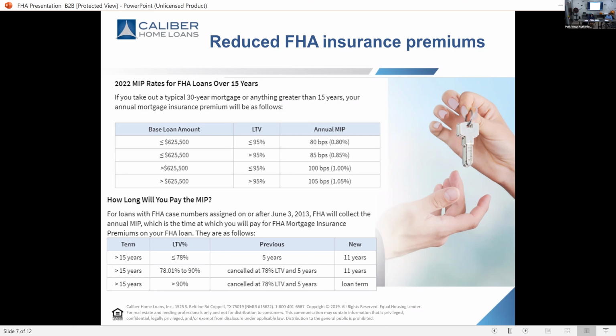Then we're gonna get into the insurance premiums, right? We talked about this a little bit before. In some instances, your monthly mortgage insurance is gonna be higher. It all depends on the situation and the customer. Every customer is different. So based on loan amounts that are under 625 and under 95 LTV, the annual mortgage insurance is 80 bips of that loan amount, right? So in this case, if it's a $625,000 mortgage, times 0.80%, that's how we calculate the mortgage insurance.